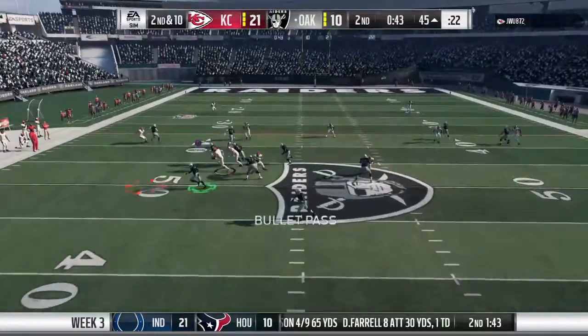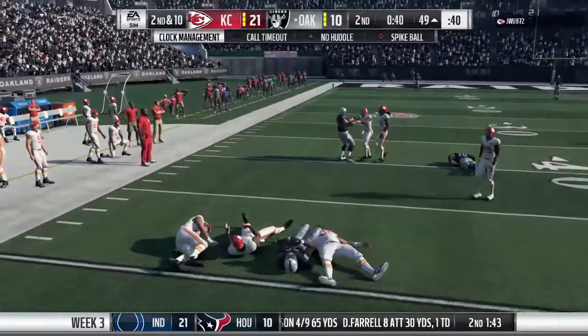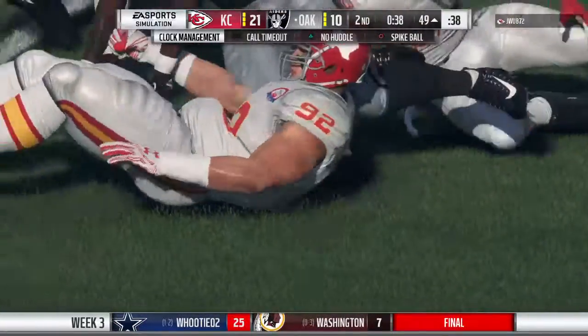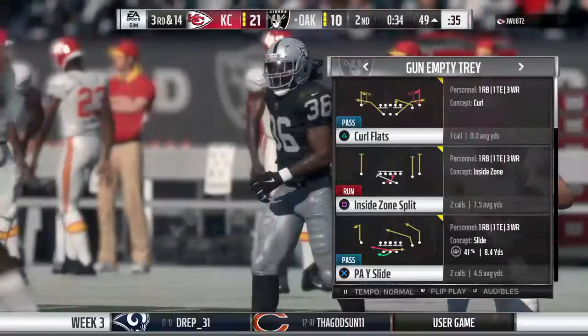To throw again, Carr. Oh, it's a screen pass. That's complete, and that play will go nowhere, losing yardage back near midfield at the 49. It's a loss of 4.